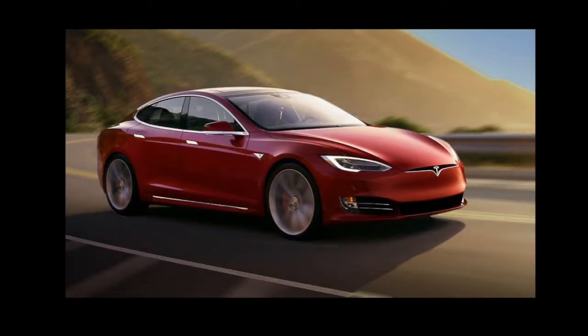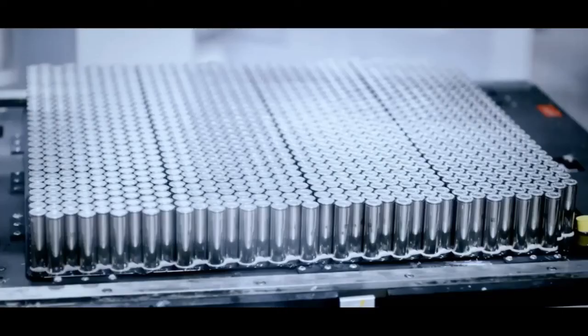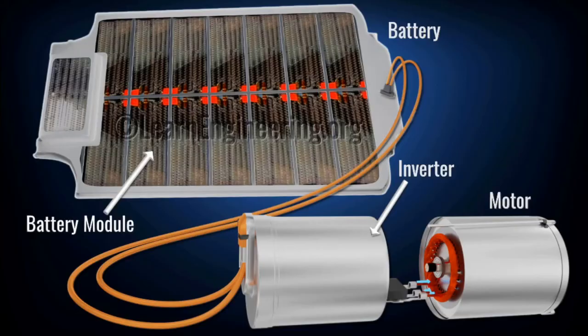Electric cars such as the Tesla Model S use lithium-ion batteries, much like the ones you see in your everyday lives. These batteries, which are mainly connected in parallel, create DC current which goes straight to the inverter located at the rear end of an electric car. This inverter then converts this current into AC.